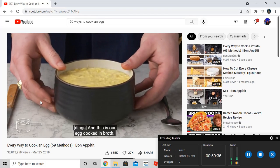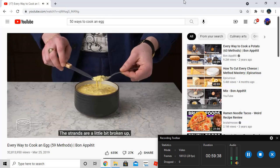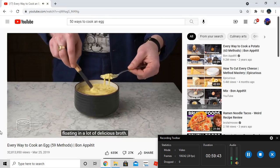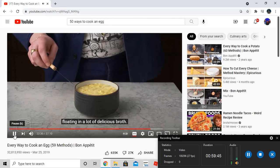This is our egg cooked in broth. The strands are a little bit broken up, but you still have these very delicately cooked egg bits floating in a lot of delicious broth. So it's like an egg soup. Yeah. I hope I don't grill too hard with all that bone broth and get the bone broth madness.